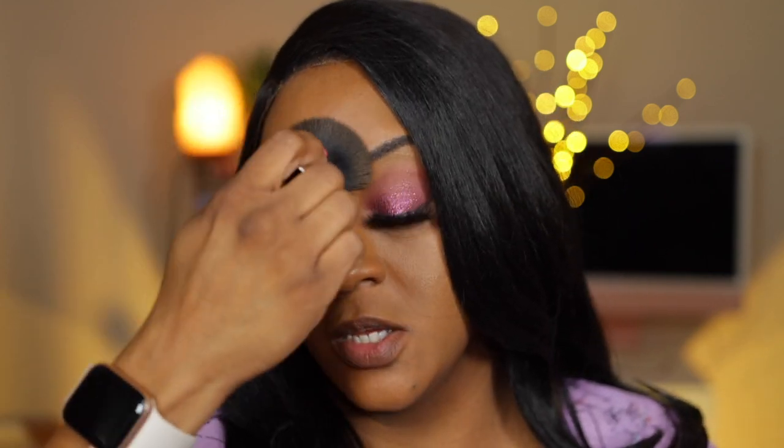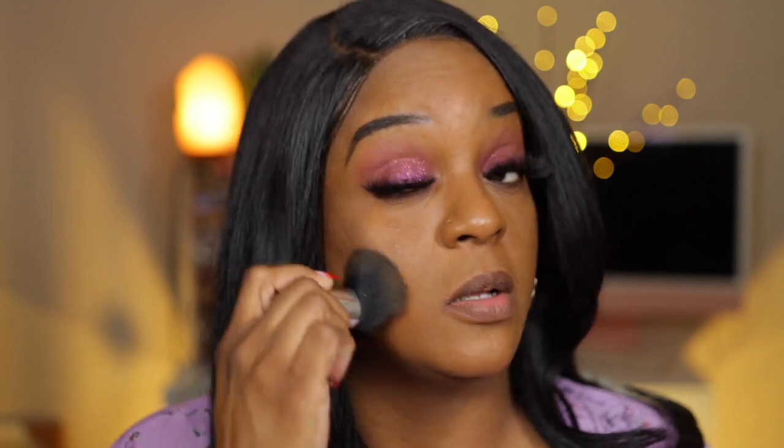It's okay to have high-end items, but drugstore, you gotta give credit where credit is due, because that foundation is looking real good for $14. What y'all think? Shade 19, don't forget. Shade 19. And for shade twins, then you know.